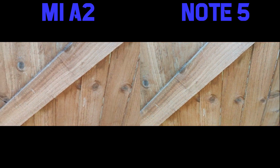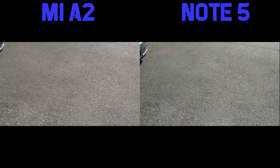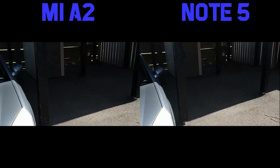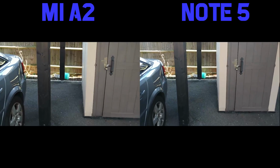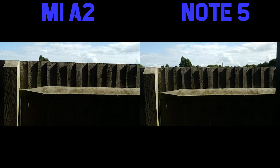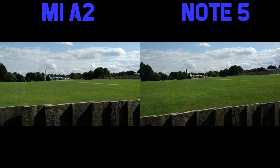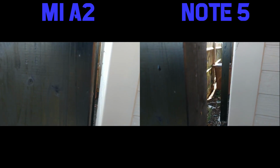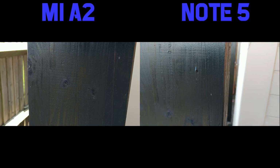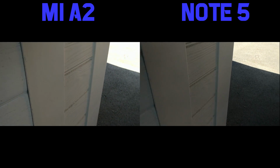A little walk, test image stabilization. And they both look very, very similar in terms of stabilization. Okay, with the field, the detail. I have to touch focus. Yep. I touched focus on both. There has to be some manual intervention on both of them.